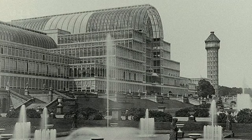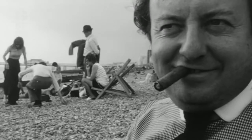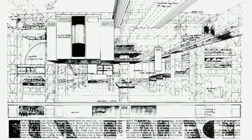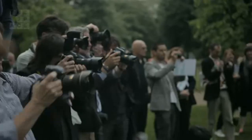1851, 1960, 2012, for the Crystal Palace, here very near the Serpentine in Kensington Gardens. 1960, Cedric Price's idea of the Fun Palace. As a transdisciplinary vision of a cultural institution, Crystal Palace, Fun Palace, we could maybe say Memory Palace, 2012, the idea of Herzog & de Meuron and Ai Weiwei to really do an architecture of memory.